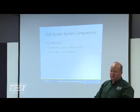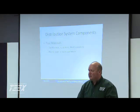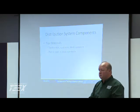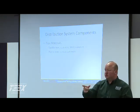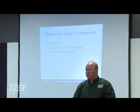AC pipe was great, but we've got some systems that still have it. Some have smaller amounts, and others still have several miles. Yeah. Well, how's your water stability? You have any issues out there with corrosion? There'd be corrosion if there were some.